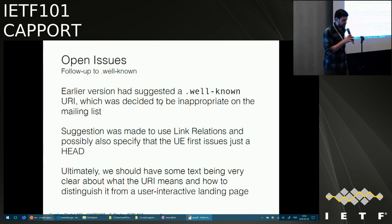There's various suggestions made about link relations, specifying also that the UE could first issue just a HEAD request to figure out what's there. I would like to, in the API document, be a little bit more clear about how we're going to use this URI and exactly what the contract is for when we're fetching the API and when we're not. We could just say, I accept content of application/captive+json, and say that's the way to do it. But I do think we should be more explicit than we are today. So what are our thoughts on that?